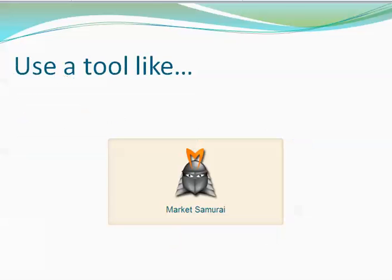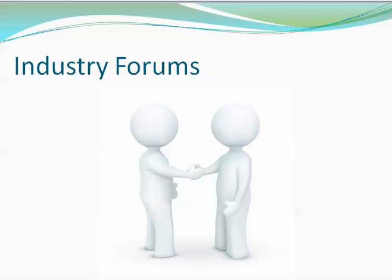You can also use a tool like Market Samurai. I've not used this one for a little while now, but it helps you drill down niche information, or as they say in other countries, niche information. So you'll be able to look at what's popular and then drill that down into subsections and subsections again, because when you have very targeted information you get better results.